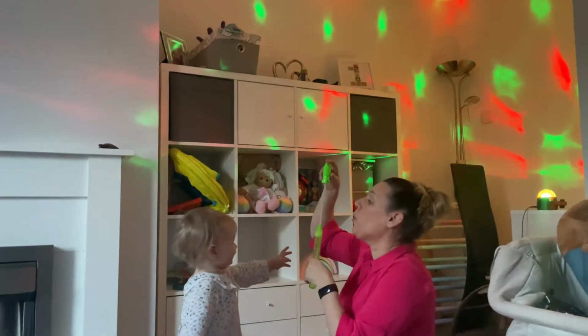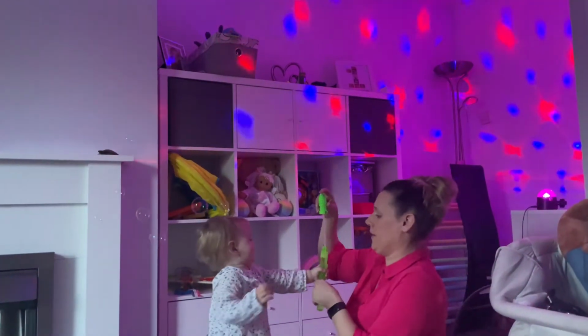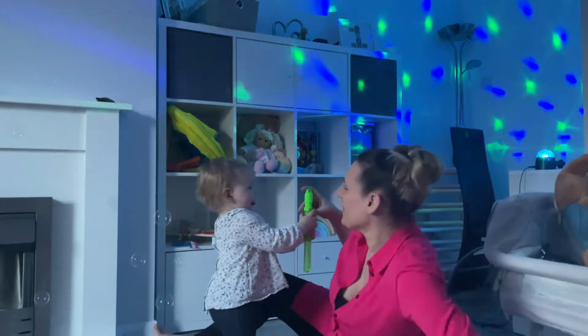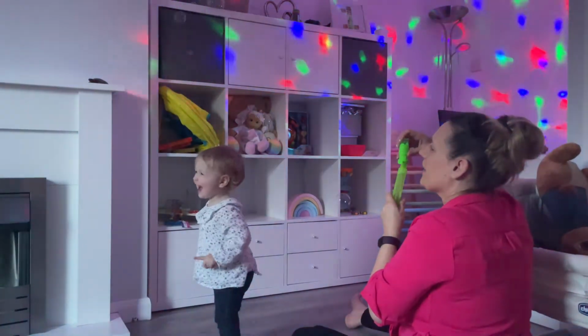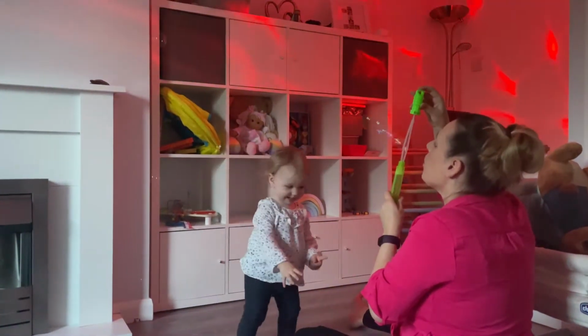So disco light, this is another thing that we bought when she was really young, like a sensory thing, but now we do it as a bubble party. So one of those times where we manually blow bubbles, put some music on, put the disco light on, and she has a little party. Great fun. It's a bit difficult at the moment because obviously summer, it's daylight most of the time, but as autumn comes in we will start using that more, and definitely in the winter.